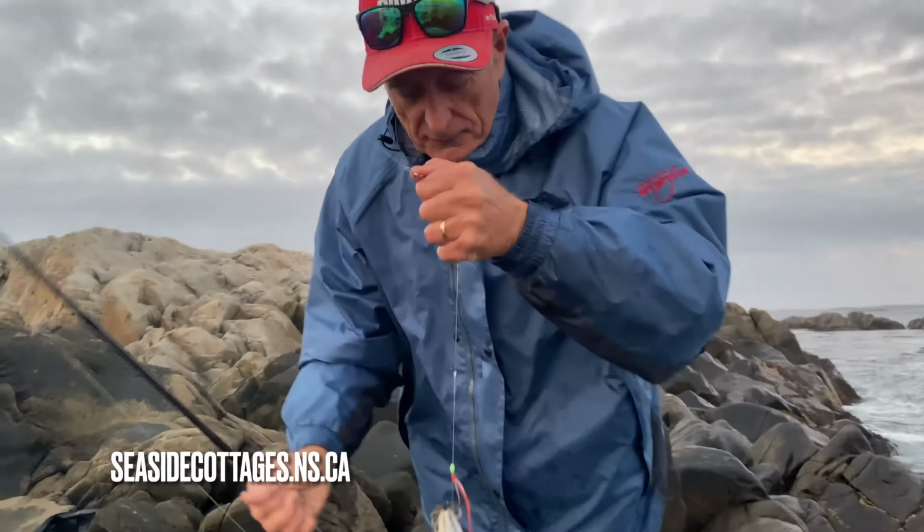Fishing here on the south coast of Nova Scotia. Look at it. Getting all these fish. Beautiful. 1, 2.